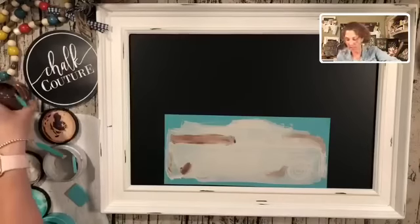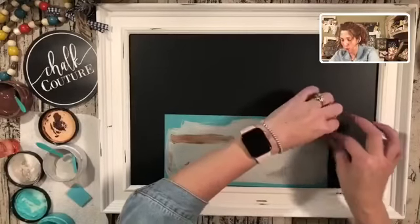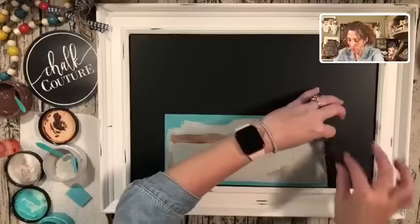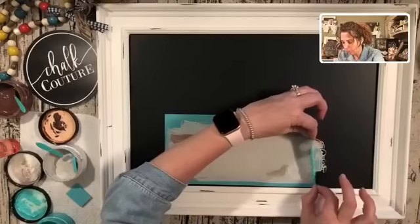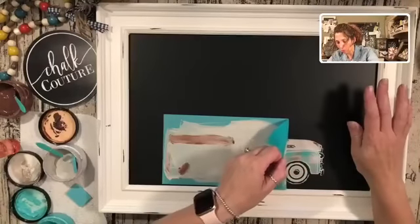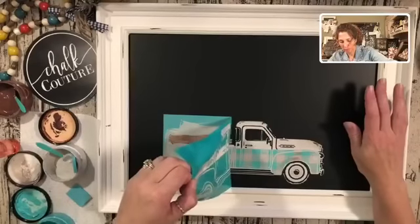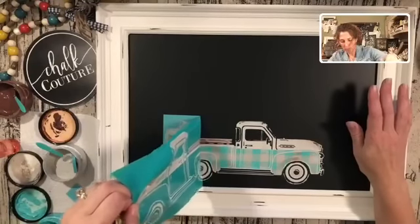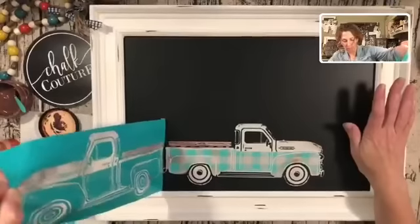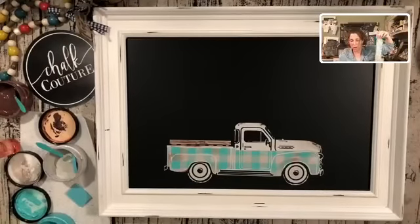Let's see, you guys. Here we go. Vintage truck. Fingers crossed. Oh, it's sticky. Ta-da! What do you guys think? Yes? No? Maybe? What do you think?